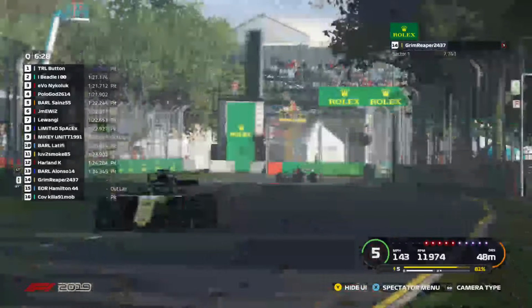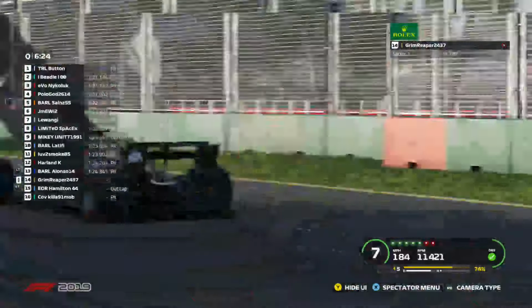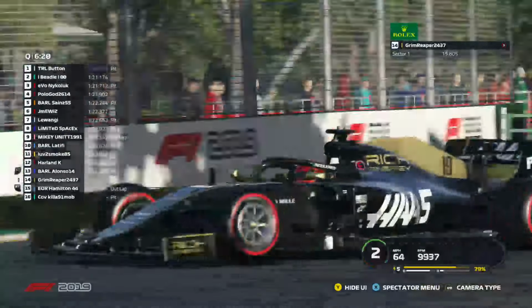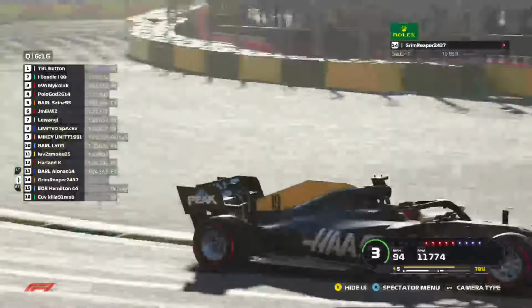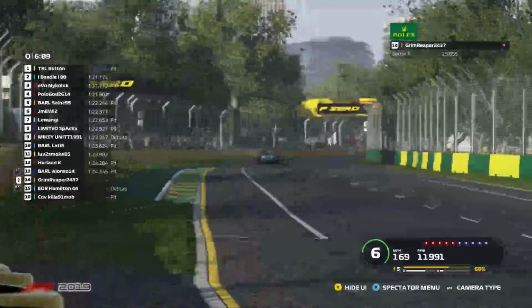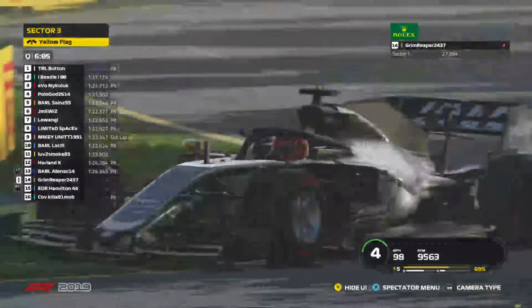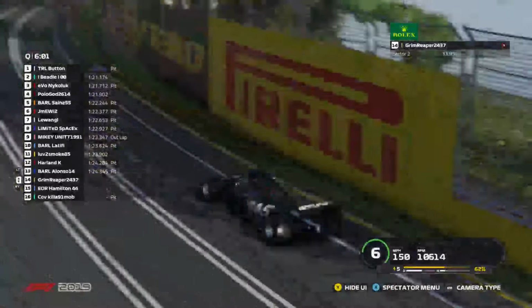Smokes starts the lap. So is Grim. Grim hasn't settled up yet, so let's go on board with him. 27.3 for Grim then in the first sector. Whole 8/10 off Button.